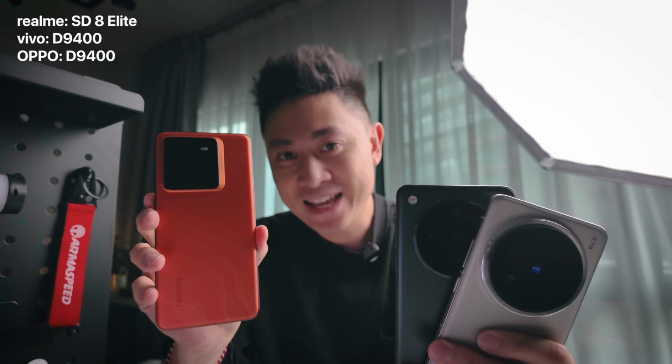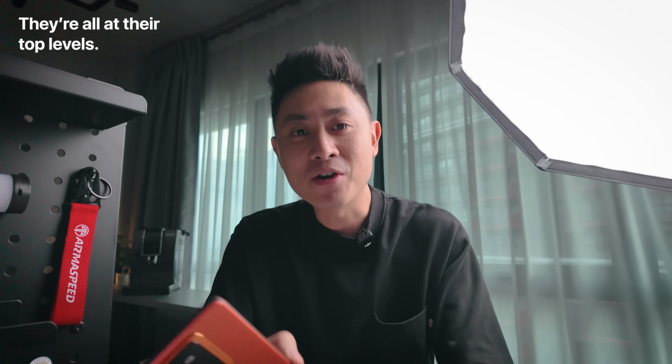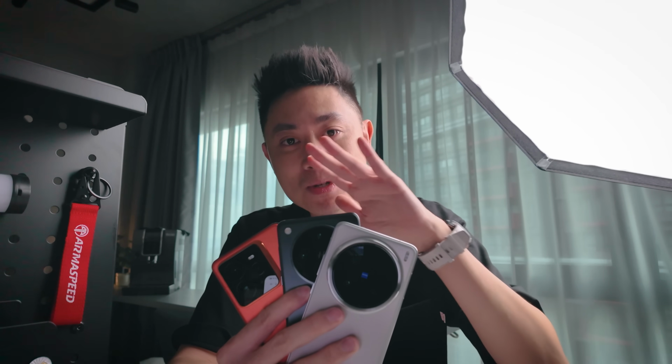Now, a lot of y'all already know that this is where it goes a bit different. So the Realme here is powered by the Snapdragon 8 Elite, and these guys here are powered by the Dimensity 9400 chipset. Now, obviously, the three of them are all using their flagship chipsets. So personally, I don't think you should care too much about benchmark scores, which one scores higher than the other. Effectively, they're all great to use. If you ever have the chance to use either one of them, I think that's really a great thing and you would enjoy fantastic performance.